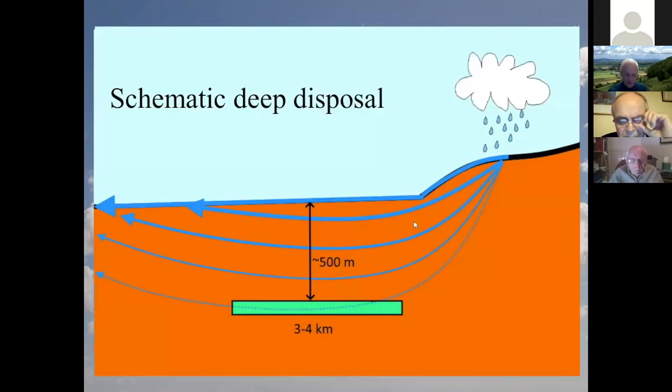And then we come to a kind of schematic for deep disposal. So this is now for long-lived and very long-lived wastes. This tries to give you the general idea. Water is the most important vector for mobilization of radioactivity, radionuclides. And one of the aims of deep disposal is to put it in a location where groundwater movement does not bring the radionuclides quickly back to the surface. So by going deep, we have a much better prospect of finding such a groundwater regime.